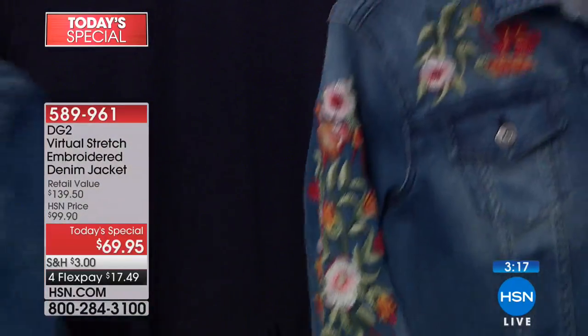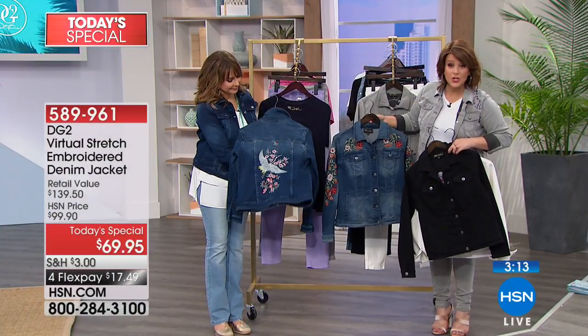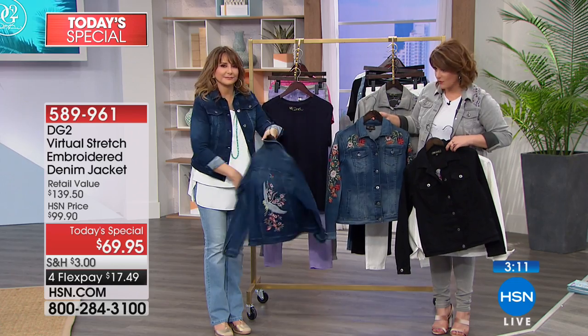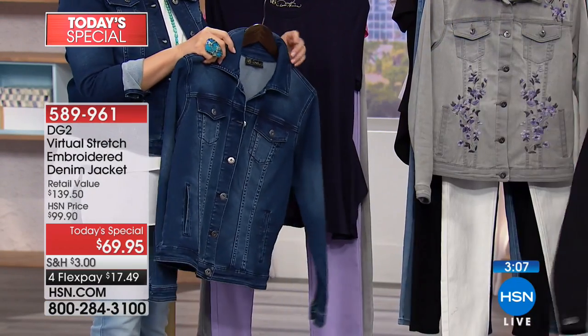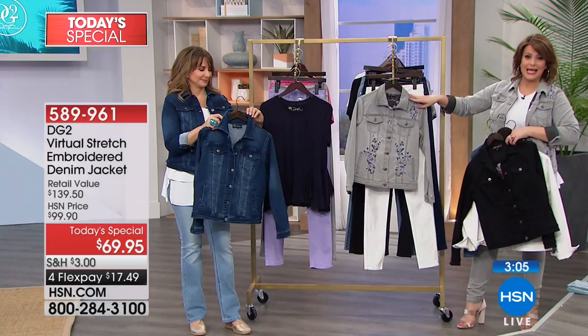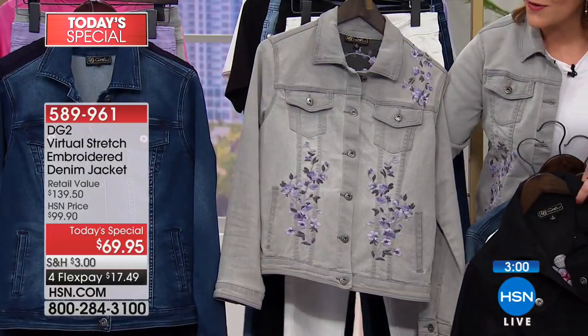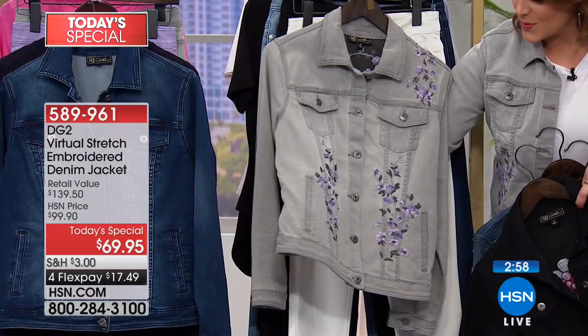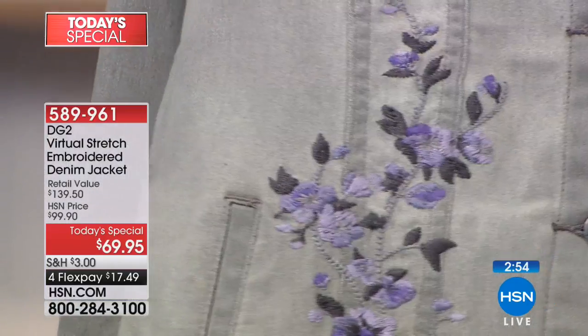And so that lighter color is the chambray. The one with the crane, by the way, is the indigo. And that one's clean on the front. There's nothing on the front. And then as you walk away, you get all of that beautiful detail. And then the color I chose to wear today, that's the gray. And if you love your purples, if you love the softer shades, the pastels, this is the one I recommend you try today. 589-961 is your item number.